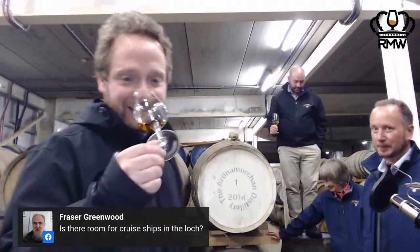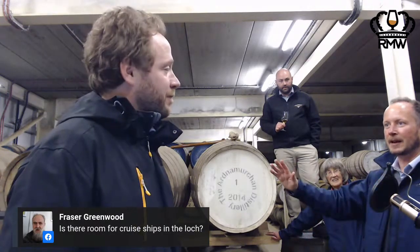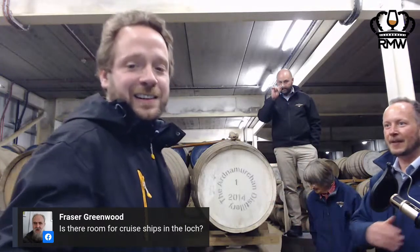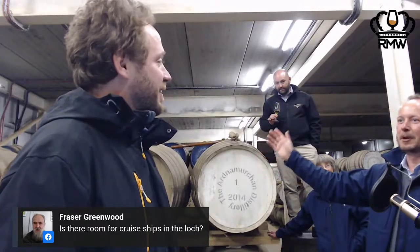Fraser Greenwood asks, is there room for cruise ships in the loch? Very good question. Our great friend Dave Broom hosted a trip from the world's largest cruise ship, so big they sent 2 tenders with 50 people on each over to the jetty here. It parked itself up at Tobermory, at the other end of the loch. Part of our tour is we end up in the still room, and on a lovely sunny day, which of course it always is in Ardnamurchan, you can see Tobermory Distillery in the distance, about 12 miles down the loch. I had this great spiel and brought my hand up to the window and said, of course you can, and the whole thing had been blocked out by those cruise ships.